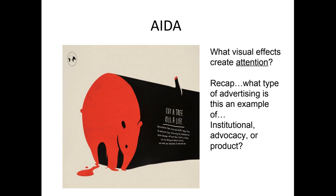So here's an ad. What type of ad would this be again? Institutional, advocacy, or product? So first of all, what type of ad is this? Institutional, advocacy, or product? What do you think? Advocacy, right? Yes, it is looking out. Advocacy ad, right? So the message: cut a tree, kill a life. Okay.